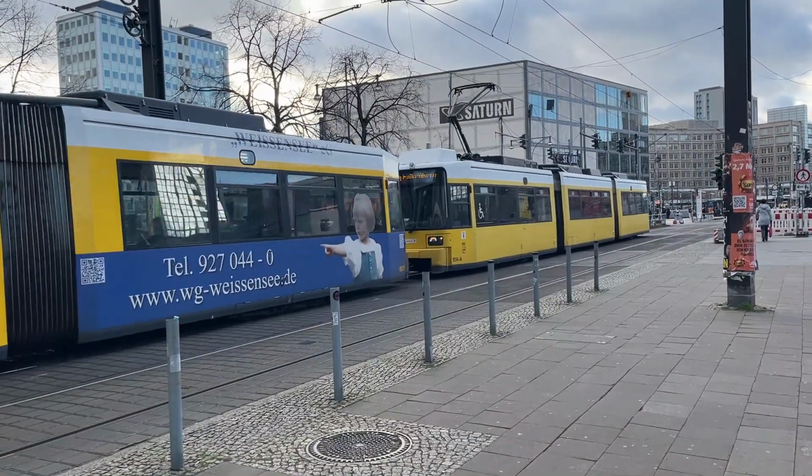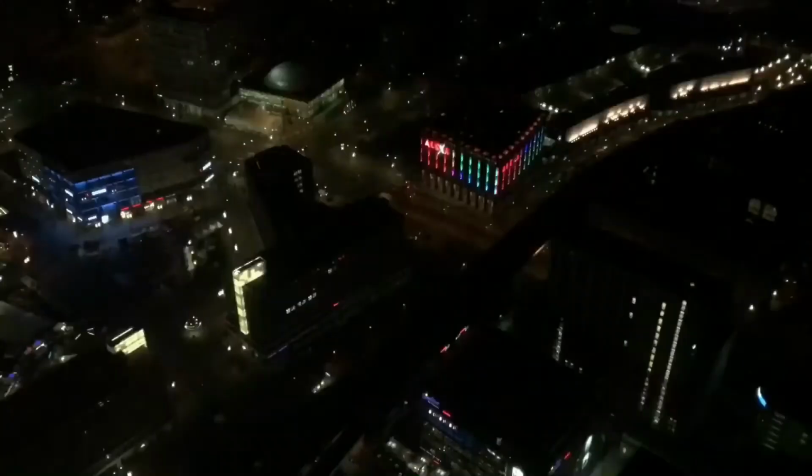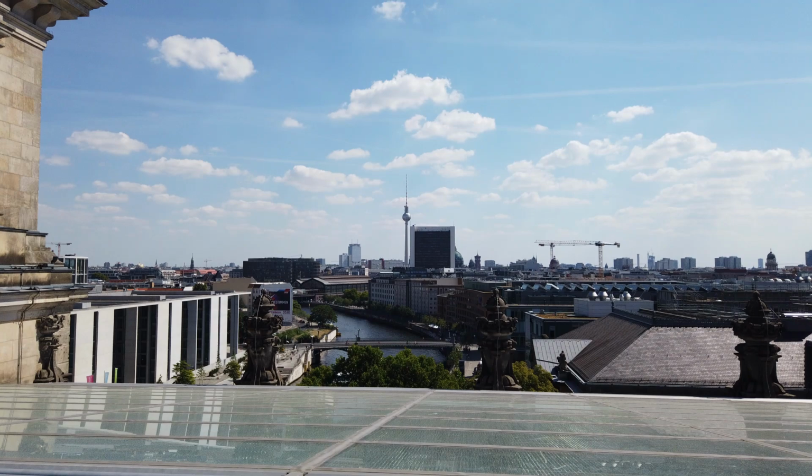The Fernsehturm also offers very good entry hours from 9 a.m. until 11 p.m. daily in the high season, and it opens at 10 a.m. in the low season. This is the choice for those who want to see the city from above at night, as most other locations close before sunset. The one exception is the Reichstag Dome, but the view isn't comparable.